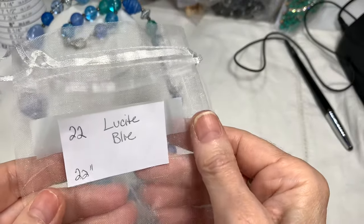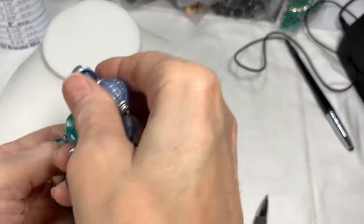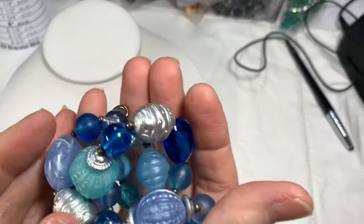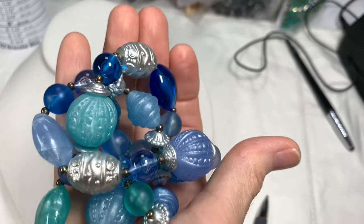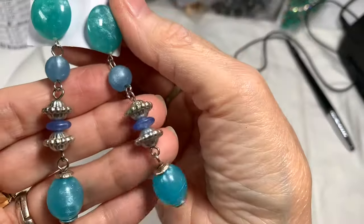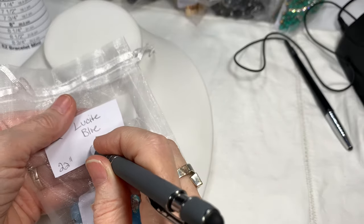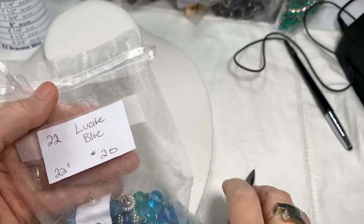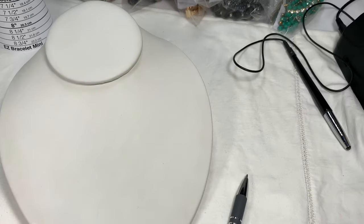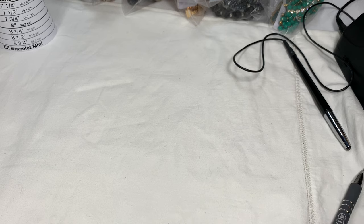So that's bag 22 called Lucite Blue. It's a 22-inch necklace. Super cute, great condition. And I like those big silver tone pieces as well. Lots of pretty stuff happening there. And some earrings to die for, pierced earrings, okay? So that's our vintage Lucite blue, 22 inch. And I will say an even 20 on that.